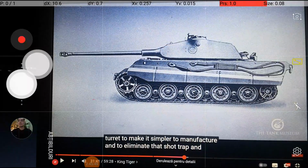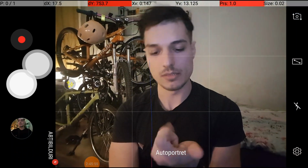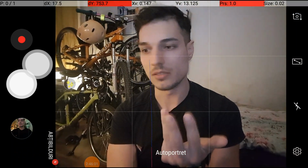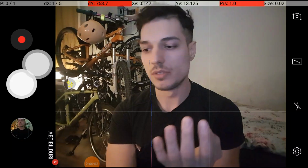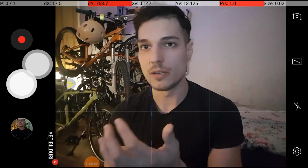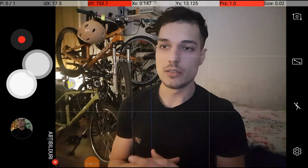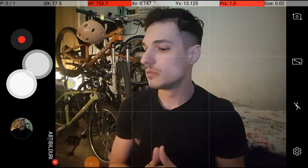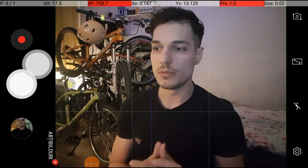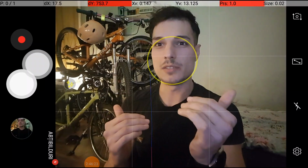So what do they mean, to make it simpler to manufacture? As I said in the beginning, starting from cars, bicycles, motorcycles, chainsaws, pumps, telephones, cameras, any electronics, the Germans usually overcomplicate whatever they engineer, whatever they manufacture, and then in a situation like this they step back.